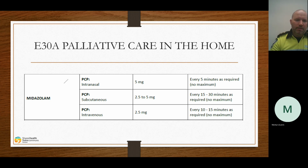The reason we don't give it IM is that at end of life, these patients may have a lot of muscle wasting, so they're cachexic, and IM just may not be a very viable option. They may be very wasted away and just not have the muscle tone to accept an IM injection. So that's where we go with subcutaneous route as well.